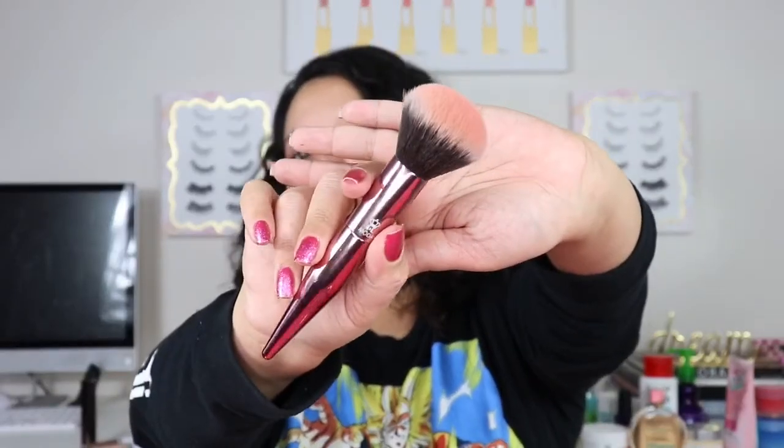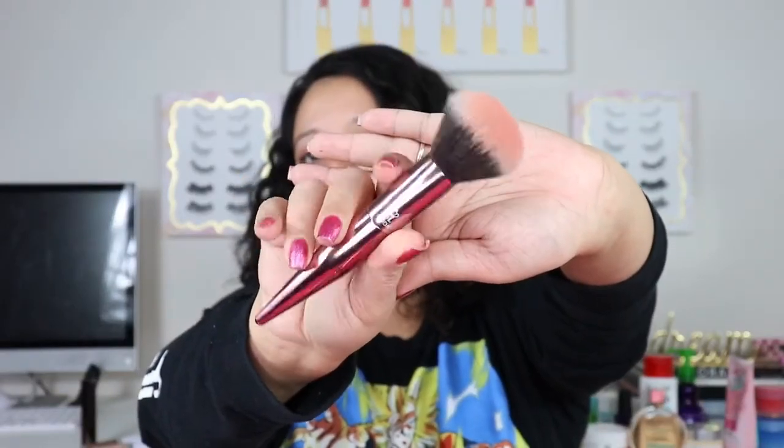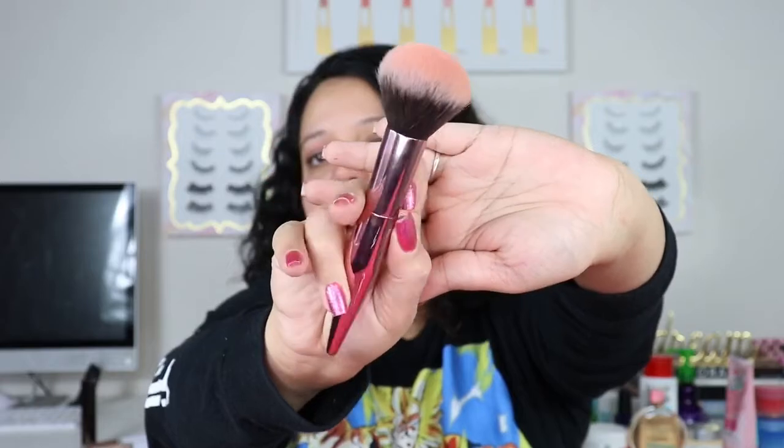And then this one I actually got in a BoxyCharm. This is from Moda Brushes, and this isn't one of my current favorite blush brushes. It's just cute. It's inexpensive. It came in a set, but I did not like the highlighter blush that came with it, so I got rid of it. So that is it for my current 2019 favorites.